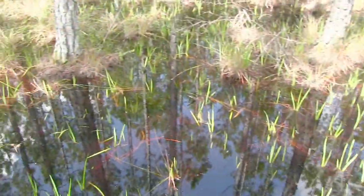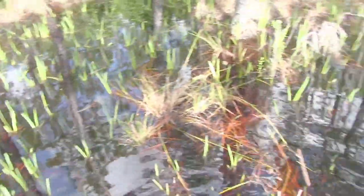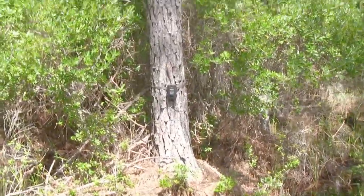It's just crazy how these deer are using this spot. It makes me really excited knowing that they're so consistent. Hopefully that consistency will last to hunting season. This used to be all dry. Now it's just full of water. That's the camera right there. Let's see what she's got.